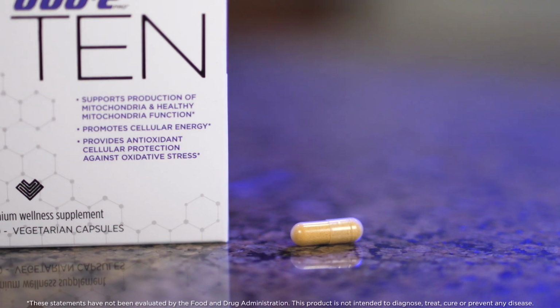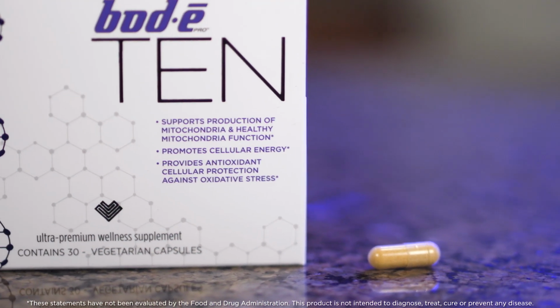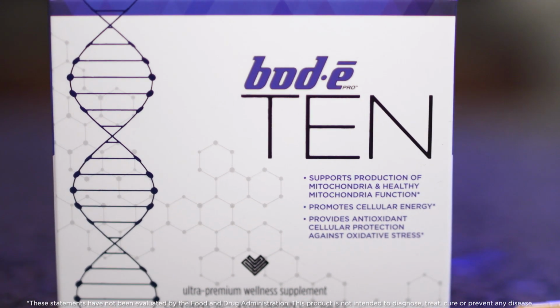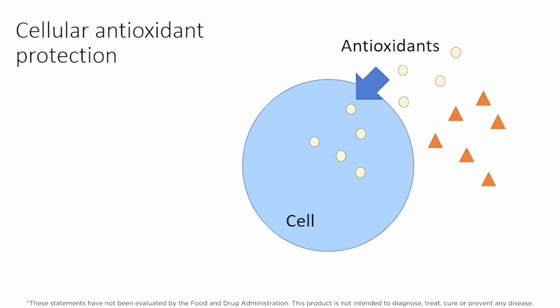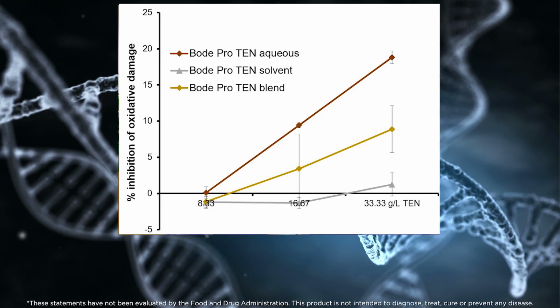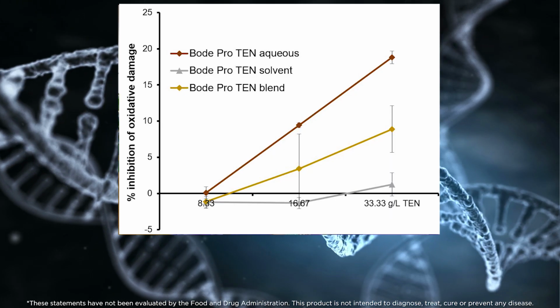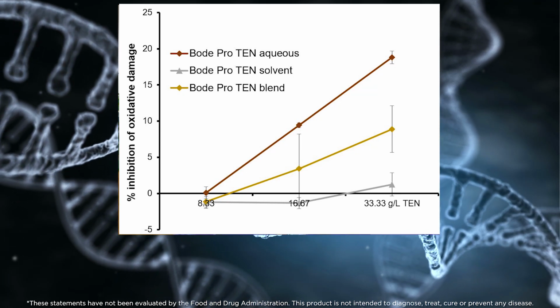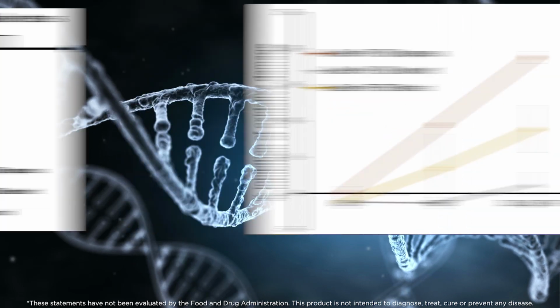That is why the antioxidants in Body Pro 10 are so important. Body Pro 10 was tested for cellular antioxidant protection, and this test measures only those antioxidants that can penetrate into cells and protect them from free radical stress from the inside out. We showed that antioxidants in Body Pro 10 are able to get into living cells and protect the cells from the inside out when the cells were exposed to free radical stress.